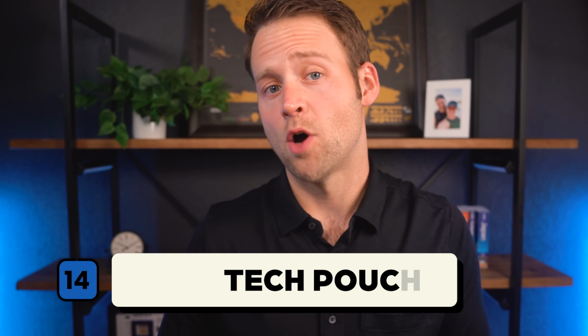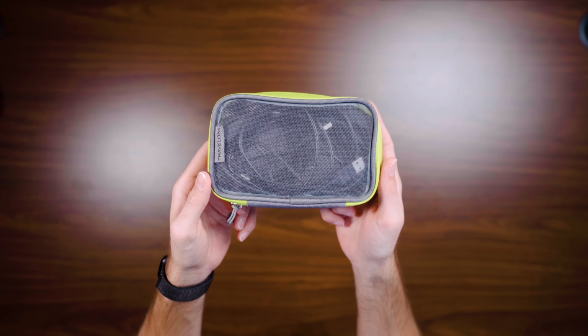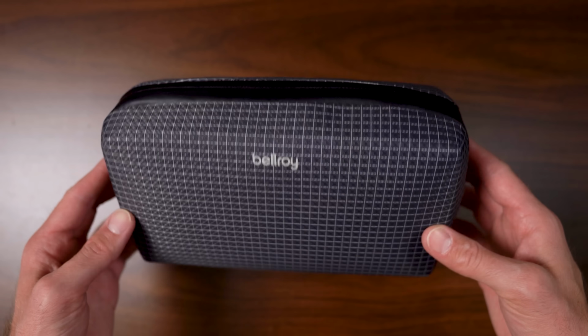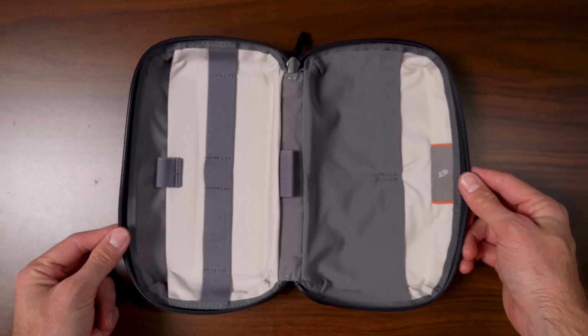I keep that and all my other cables and cords in some kind of simple tech pouch. A tech pouch helps keep all your cables and your electronic accessories organized so that you can find what you need without digging through your bag. This little guy by Travelon has no organization. It's just basically a firm mesh packing cube for cables and stuff like that. This one, on the other hand, is the Bellroy Tech Kit, which has a little more organization and some slip pockets that perfectly fit the next item on our list.